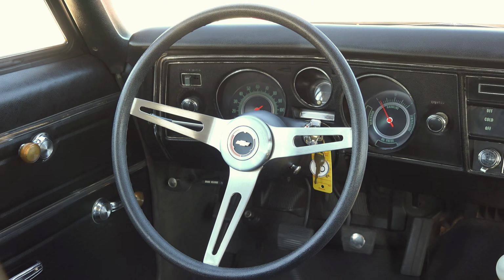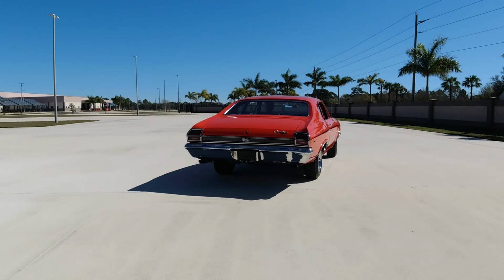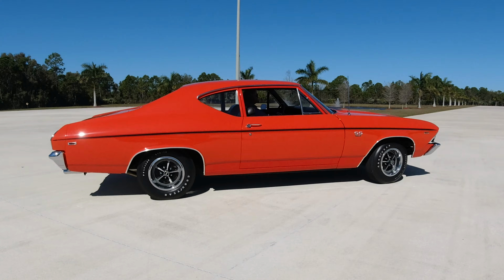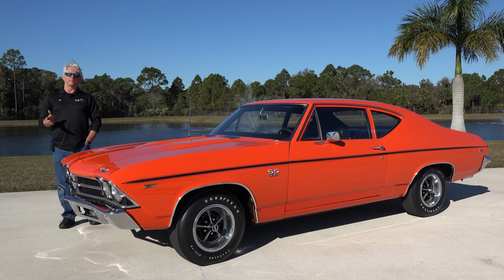This has less than 8,600 original miles on it. It's also been a magazine feature car, and this has received a concours level frame-off restoration. This car, along with all the other cars in the collection, is kept in running and driving condition. We had this out today for a photo and video project.